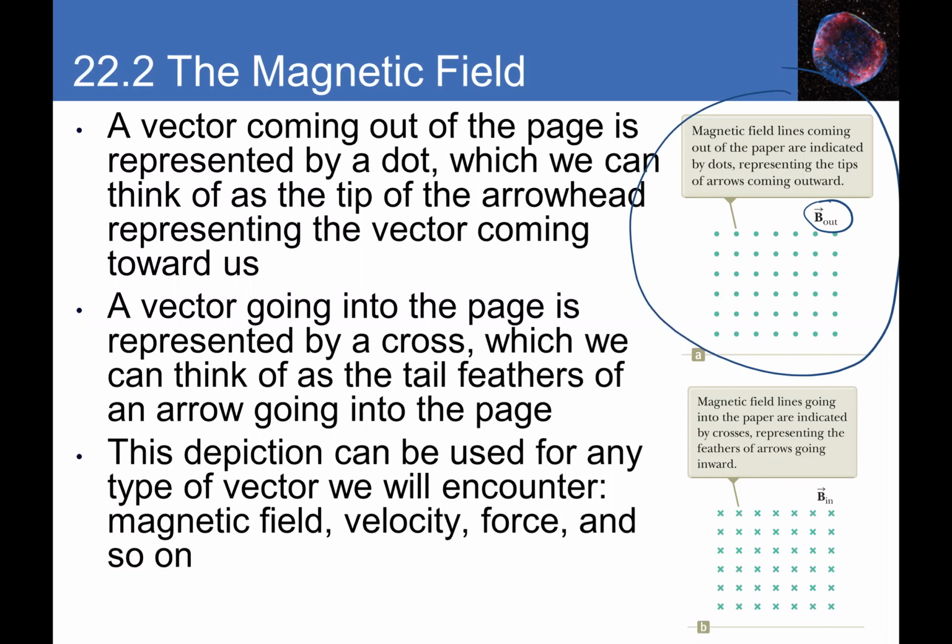Same way I might have the magnetic field into the page. Well, still it's a vector, it's represented with an arrow, and then I'm looking at the back of the arrow, right, when I'm looking at magnetic field into the page. And these X signs are actually not X, but the back of the arrow, sort of. And that just represents magnetic field going into the page.